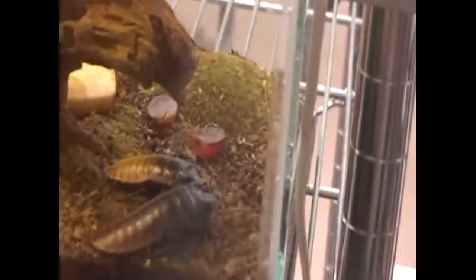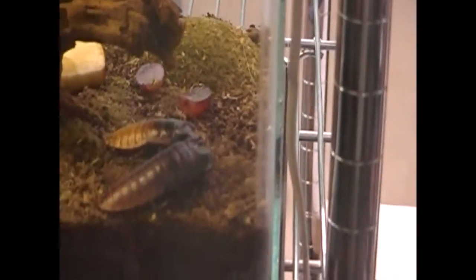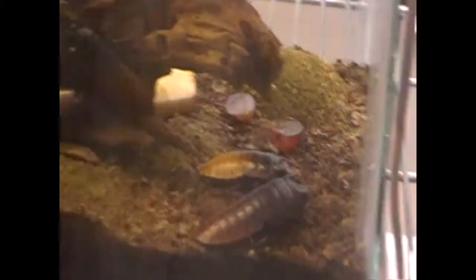This is a Venezuelan sun tiger. This is a... Madagascar hissing cockroaches. Yeah, these are Madagascar hissing cockroaches. Hey, that's the one that'll bite to the head.